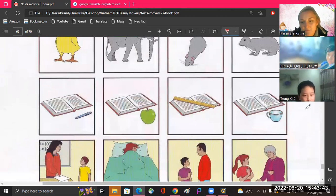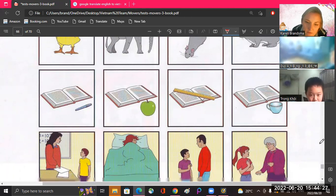Doyon? The picture is different because the pen, the apple, and the cup are next to the book, but the ruler is on the book. Okay, I want you to say because the pen, the apple, and the cup are next to the book, but the ruler is on the book. Okay, Koi.